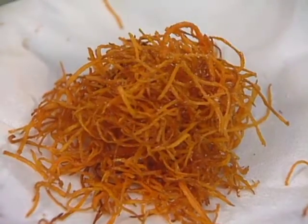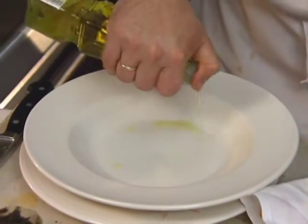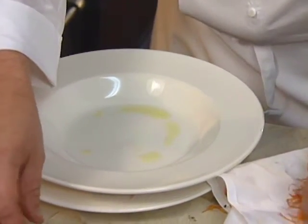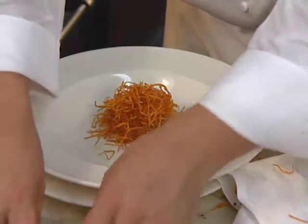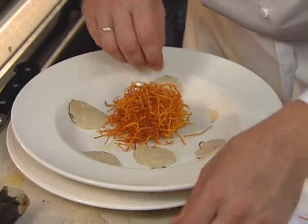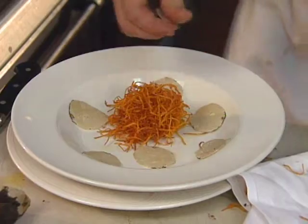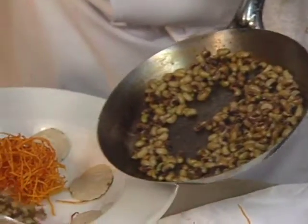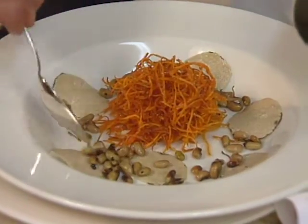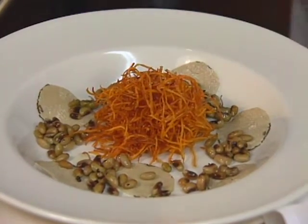I have some truffle oil. I'm going to put it in the bottom of the hot, warm bowl. It's going to make it very aromatic. Place some of my truffles in the bowl. You can use any type of fresh bean, but these are nice. When they're fresh, they have a little bit more of an earthy flavor, which you want for this stew.